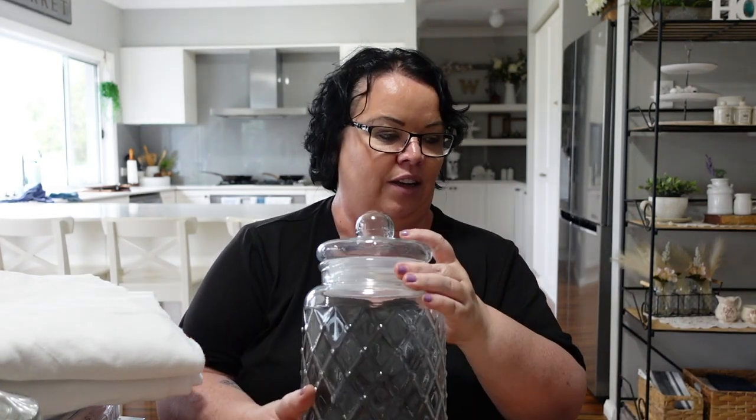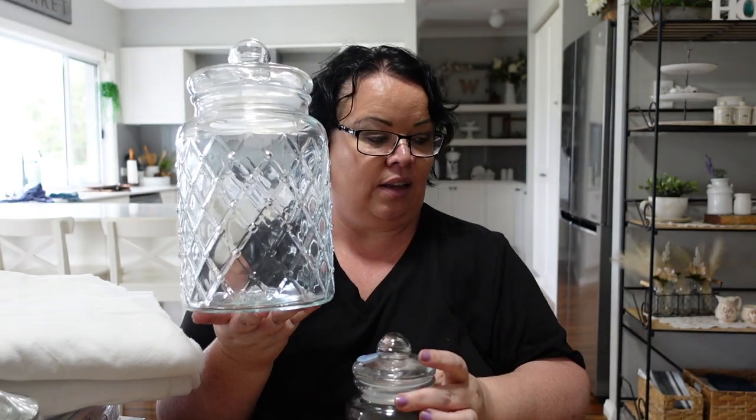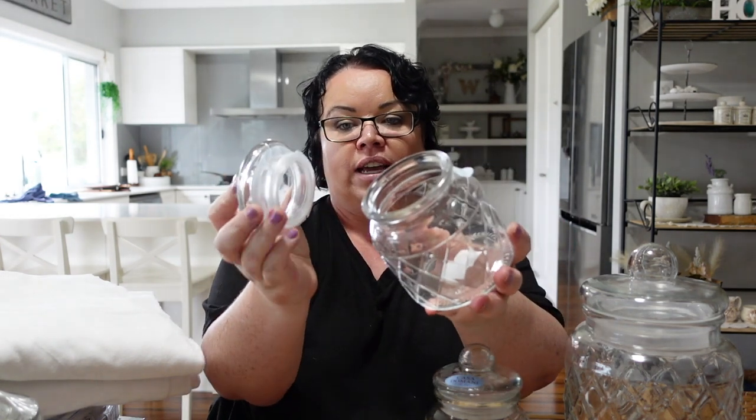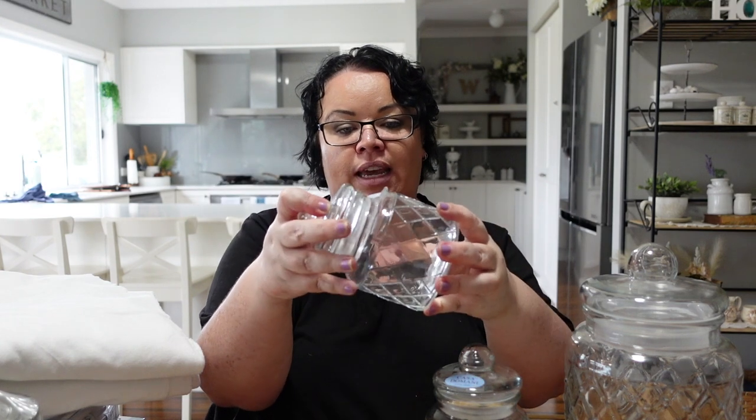Now, the other thing I picked up from Spotlight were these containers. These again were 40% off. So I've got this one, I've got this one, and then I've got a smaller version. So I've got this set of three. They weren't actually bought as a set, but they were super cheap. This one I think was $9. This one was $5, and this one was maybe $3. They're really nice, just all glass, the lid's glass. It's got a rubber sealed lid.